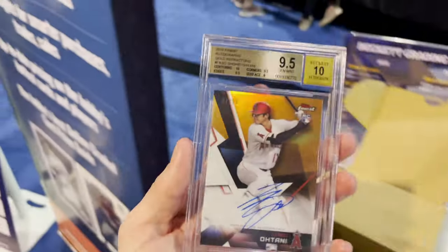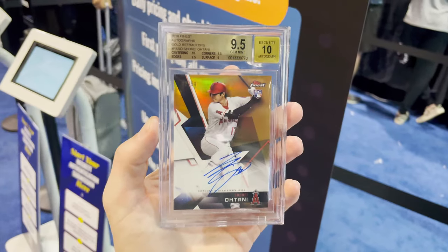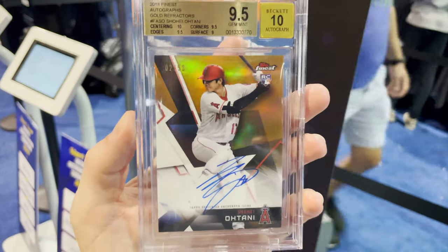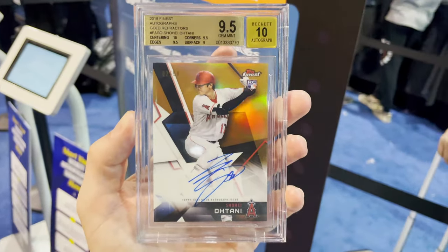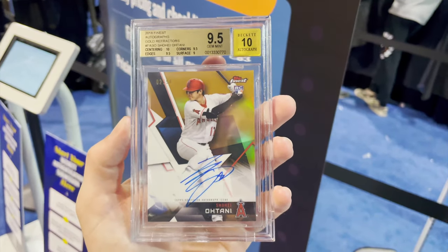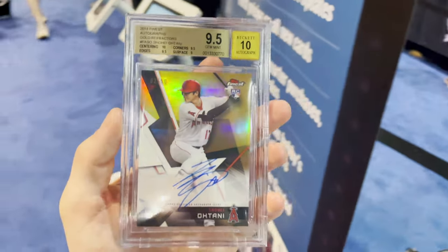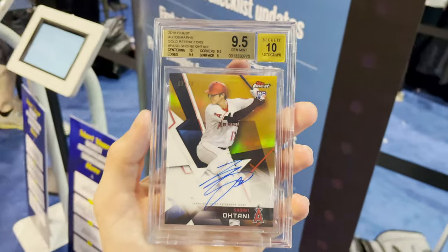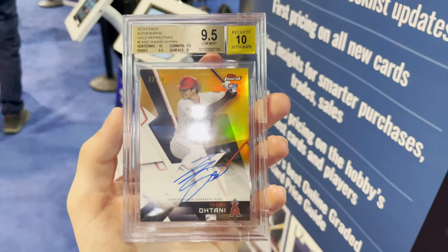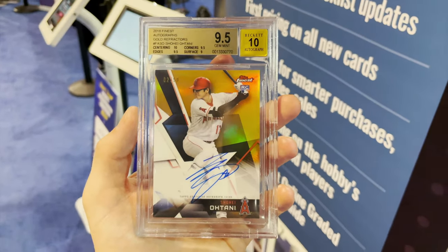Boom. Unbelievable. There we go, guys. Finest gold refractor sub bump. We have a 2 out of 50 Otani Beckett 9.5 10 autograph. Beautiful. So, paid $500 to get both these cards graded. This one came back 9.5. Well worth it. Hopefully I get some good results with PSA.